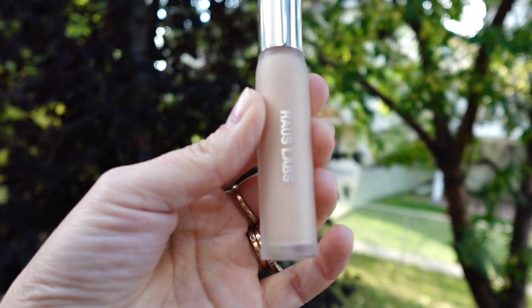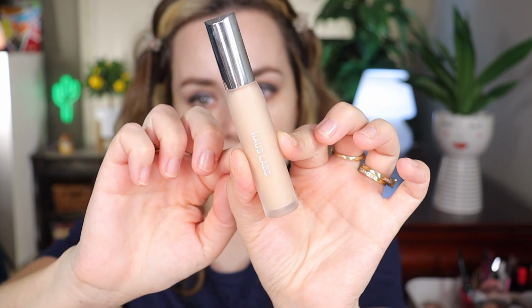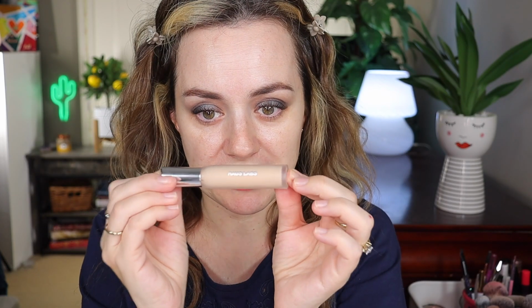So I finally picked up the new Haus Labs Triclone Skin Tech Hydrating Concealer. That is such a long name. And I got mine in the shade 11 Light Neutral. I really love the packaging. I think this is like a frosted glass. Let's put this to the test.